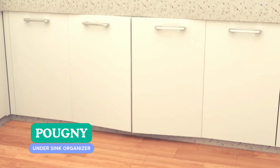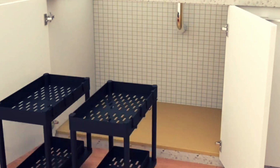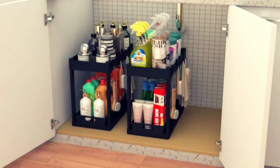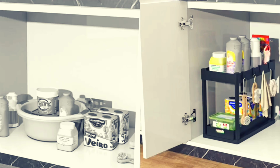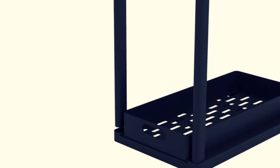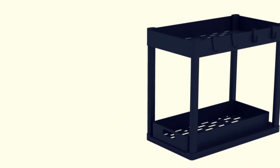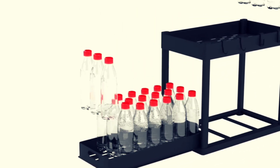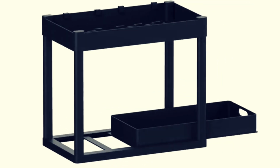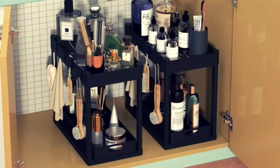Number 11. POUGNY UnderSync Organizer. Discover the 2 pieces UnderSync Organizer Rack in sleek black HIPS material. This environmentally friendly organizer boasts a frosted matte finish, 2 sliding shelves, and 4 hooks for versatile storage. Easy to install without tools, it fits snugly under sinks or cabinets with dimensions of 15.75 inches deep by 8.67 inches wide by 12.79 inches high. Efficient drainage design prevents water accumulation, while the smooth surface ensures effortless cleaning. Brought to you by the trusted brand POUGNY.